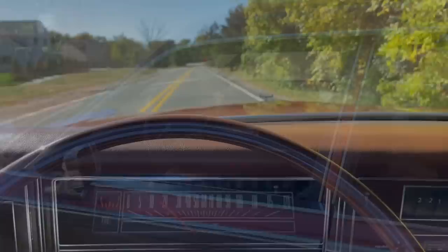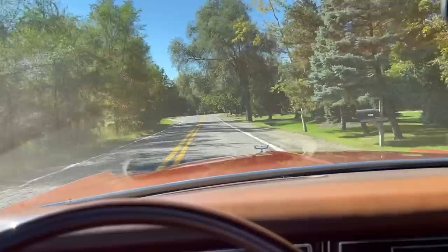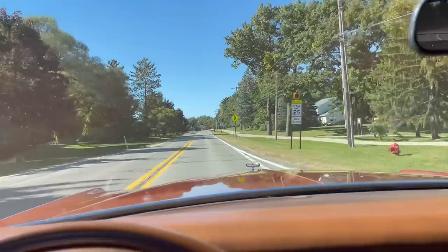Okay, so here we are driving down. This is not great pavement here, but oh my gosh, this car just soaks it up, no issues. These Fords of this era, particularly the 73 and 74 model years, I would say, the 71s, 72s, 69s, 70s, those really ride great. But the 73s and 74s are just on a whole other level. So silent, so smooth.